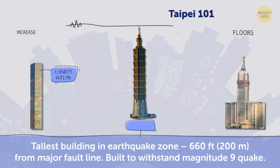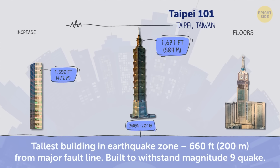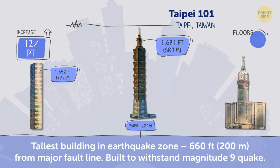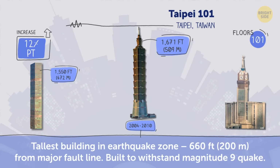Taipei 101, 2004 to 2010. Taking the title away from the Petronas Towers, it's still the tallest building in an earthquake-prone zone. It's a little over 650 feet away from a major fault line, but it's built to withstand a magnitude 9 quake.